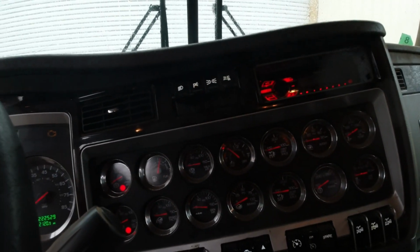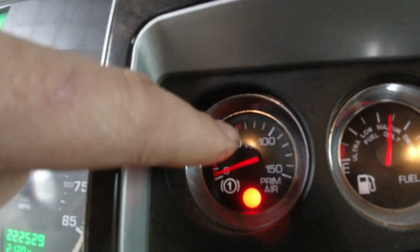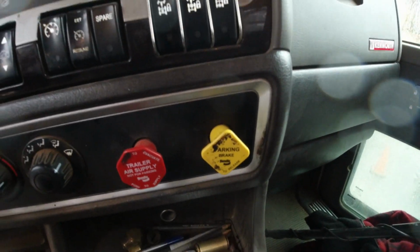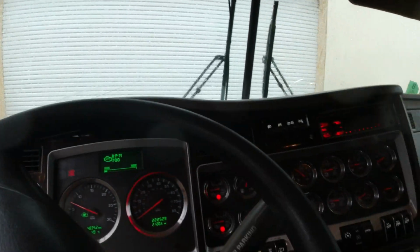Let's see, you got to navigate the gauges. Primary air pressure right there. It's got to get up to a certain PSI before you can even release the parking brake. So I'll get these doors opened up, clean the shop. Oh man, he's got a busted windshield. He needs new windshield wipers. Son of a gun. We're in rough shape. Wintertime finally hit, boys. Time for some TLC, the old bird.